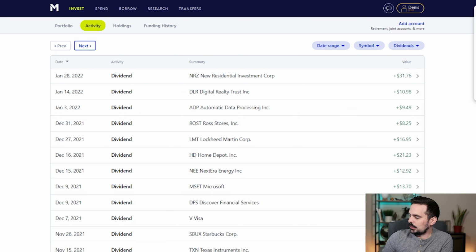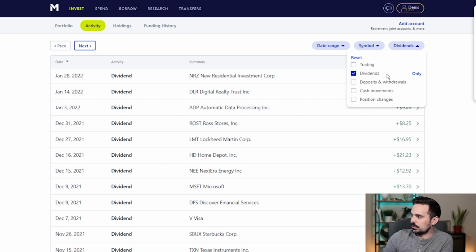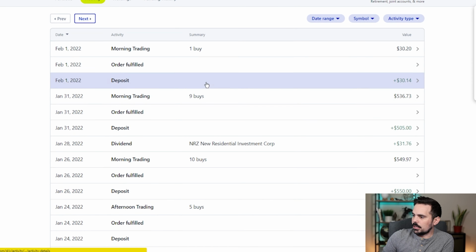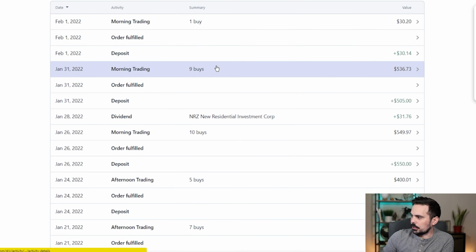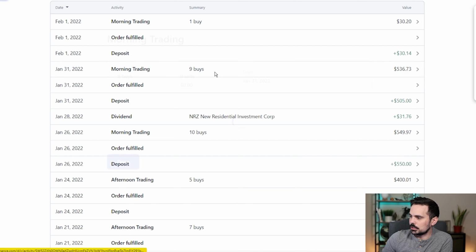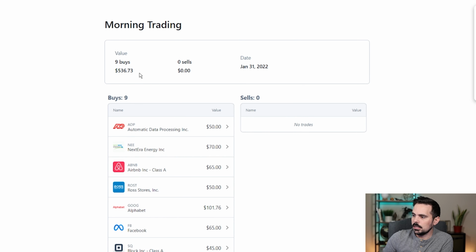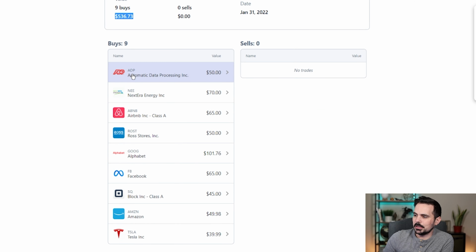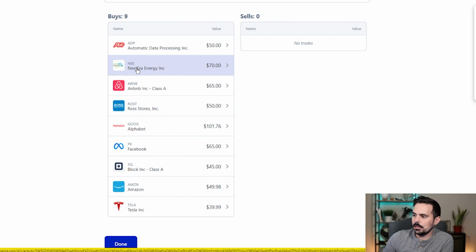So let's take a look and see what we invested in here. Let me clean this up. Let's reset this. I had a little deposit in there of like $30, but let's see, $536 is what I invested recently. $500 was my deposit, and then $36.73 I believe was from NRZ. So you can see right over here what I ended up doing was investing more into ADP, NextEra Energy.